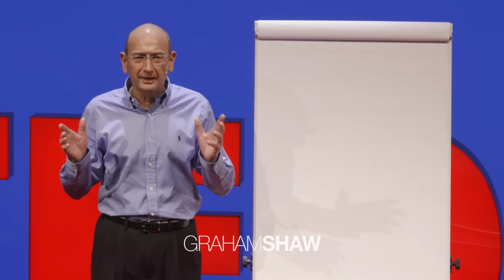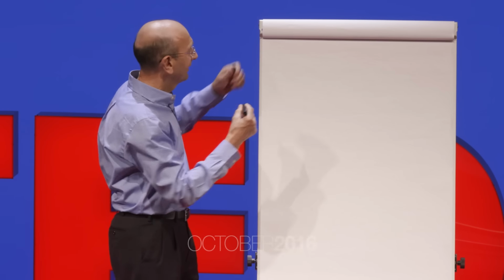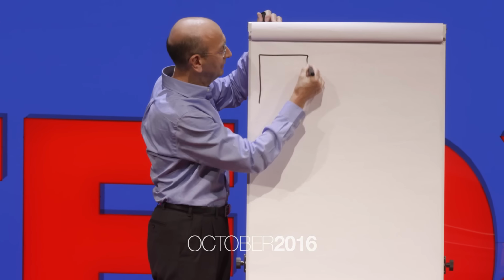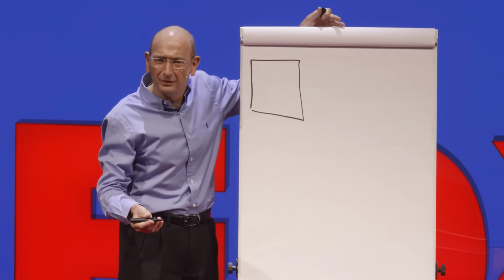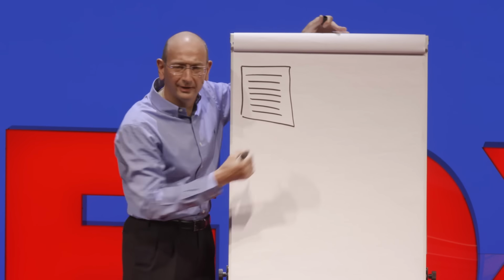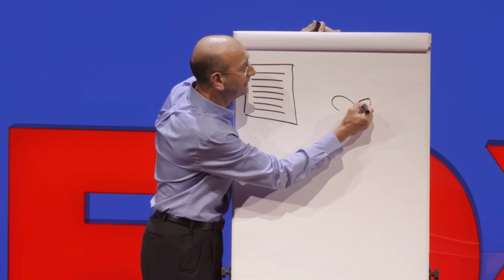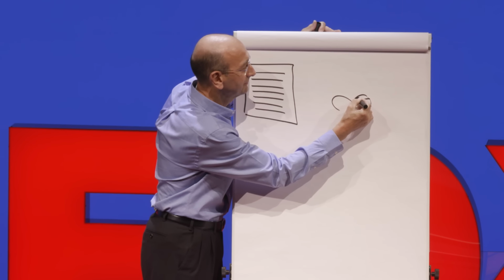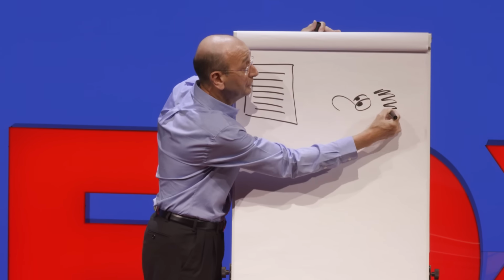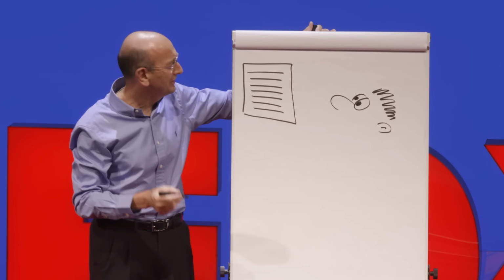I wonder if you can relate to this. Have you ever had trouble remembering information? Lines of writing like this. When I was at school, one way I used to learn was this. I used to read. And reading's a great way to learn, isn't it?